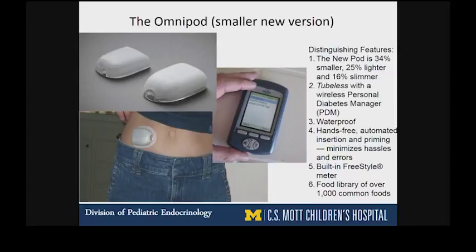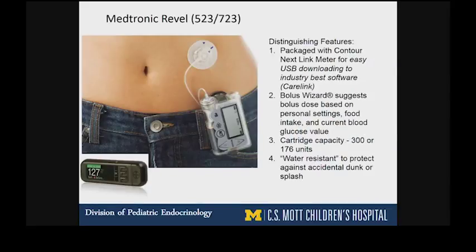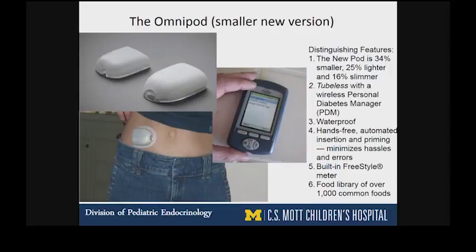Anyway, it's a good pump. It's the only current pump available in the market that doesn't have the tubing. I should have said, you can see here the insertion site in the abdomen on the Medtronic pump has the tubing here, and then there's a cartridge of insulin here in the pump itself. So this is the site that gets changed every 3 days. In the Omnipod, the pump itself gets changed every 2 to 3 days.